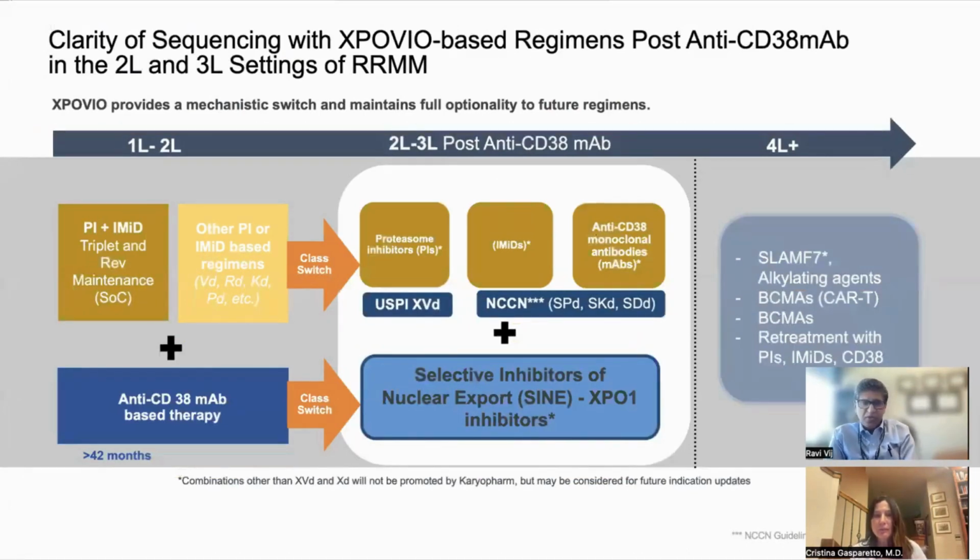So where do you incorporate selinexor-based regimens? I think we are in a very fluid environment right now with the recent approval of CAR Ts in second plus line of therapy even. But first, before that approval, where were you using it, and what do you think the approval of CAR Ts in earlier lines of therapy will mean for your utilization?